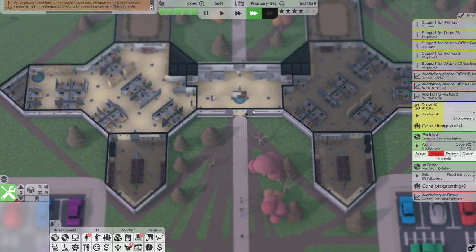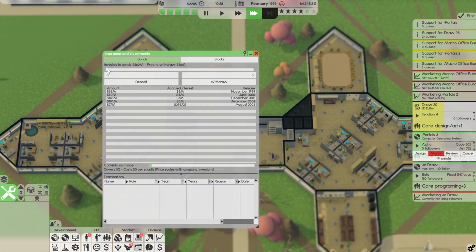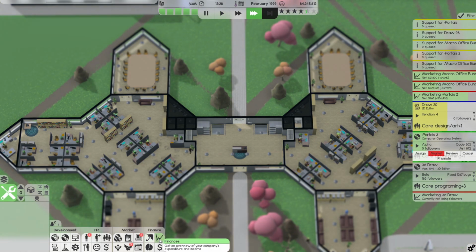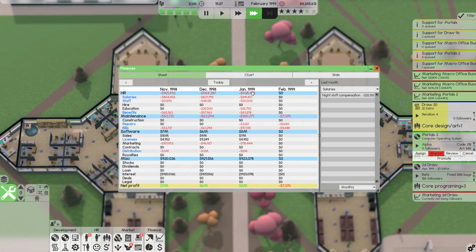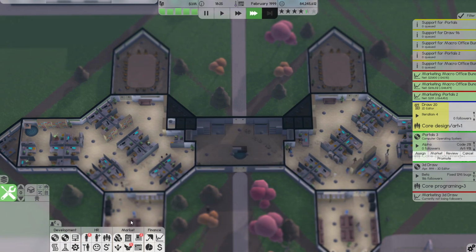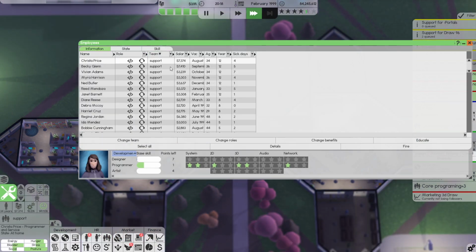That's amazing. All right. 32 million. I know you know exactly what I'm going to do, guys. You know exactly what I'm going to do. Depositing. Boom. Let's actually take a look at our finances here. How are we doing each month? Almost 1 million, and we're still doing good there. Our salaries are actually going up. Oh, good Lord.